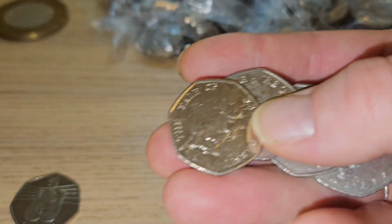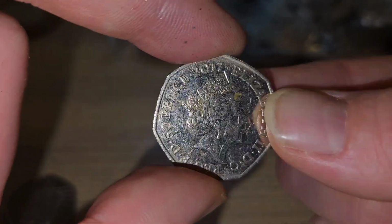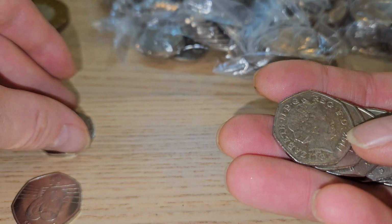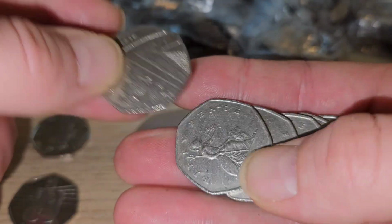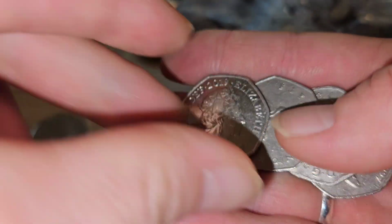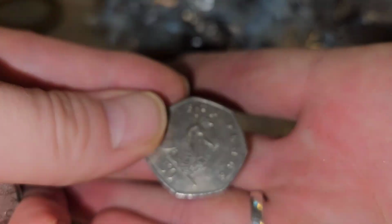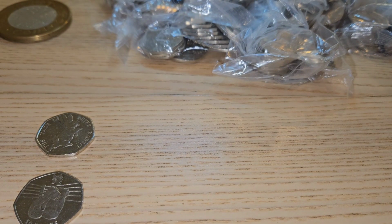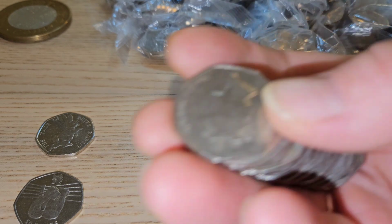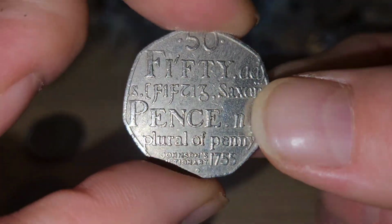Second commemorative out, first common one, Peter Rabbit, 2017, very common, no issues, can go up there, above the boxing. That's a beaten up 50p. Dictionary, very common.